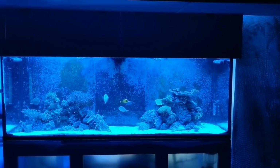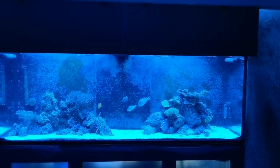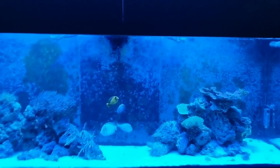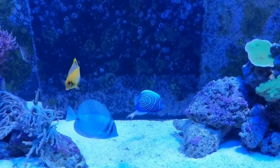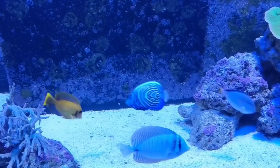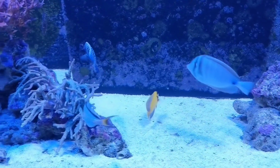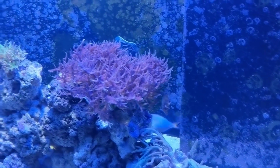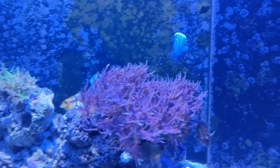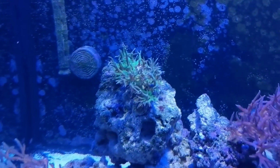In the basement, I took all of the big colonies out of my frag tank and literally just set them on the rocks in here. It's a little tough to see. The light's looking a little bluish here. Here we get a little better view with some color. There's my favorite fish that I own, the Emperor Angel. Just waiting for him to change, literally looking at him every day, hoping and praying. I also added a Sohal Tang to this tank, and he's doing great.